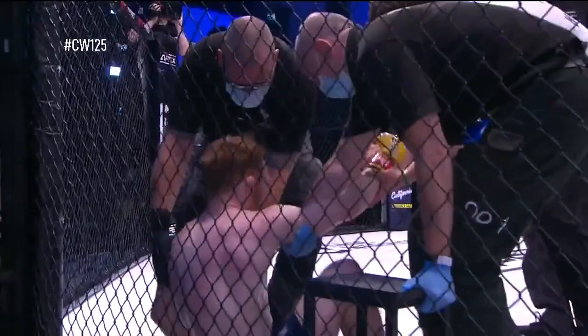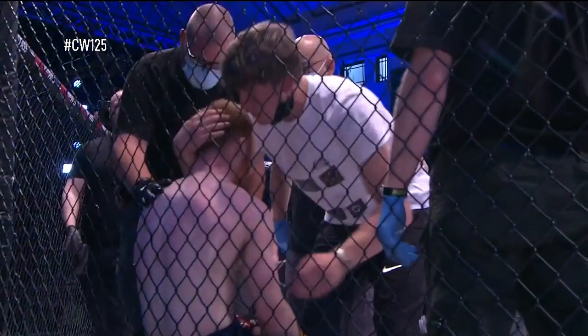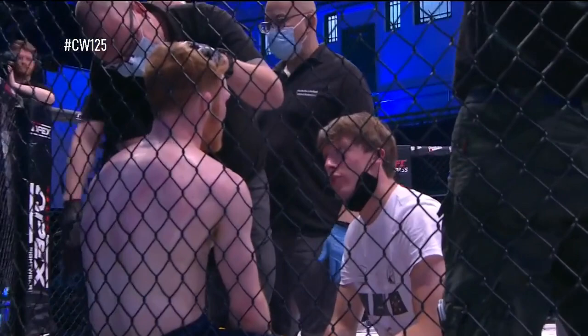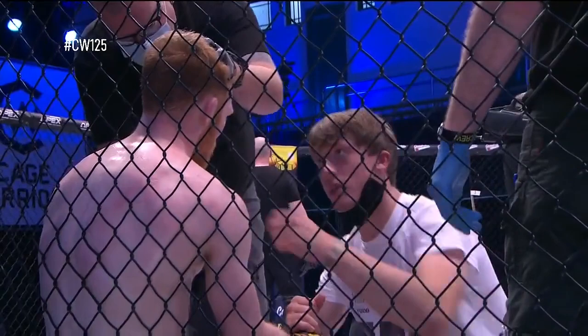And Coner Hignett back to his feet to a round of applause from those in attendance here at the York Hall. A devastating loss for the 25-year-old, but if there's one thing we know about Coner Hignett, it's that he'll be back and he'll be better than ever. Always constantly improving. He's just 25 years of age. He'll have another decade in the sport, and he's already had one.